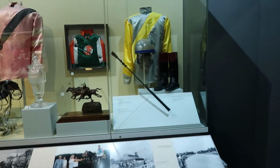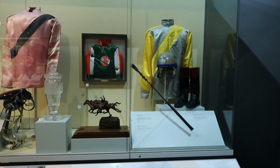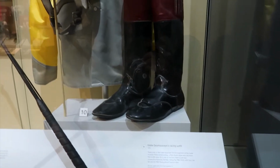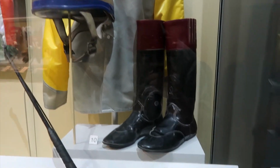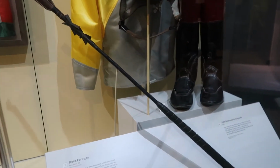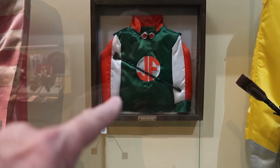But here's some horse racing stuff, because Louisiana's got a lot of horse racing history, and this is pretty cool. That's the official racing boots and everything. And one of them whippersnapper things they use, they can use that. And look, that's a little bitty one. That's like for show.